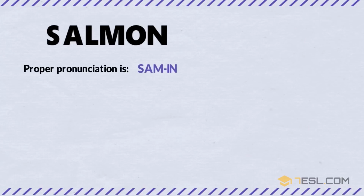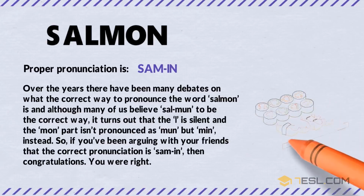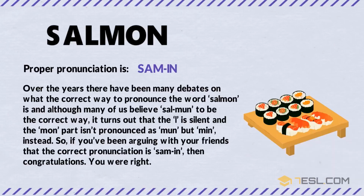Salmon. Proper pronunciation is salmon. Over the years, there have been many debates on what the correct way to pronounce the word salmon is, and although many of us believe salmon to be the correct way, it turns out that the L is silent and the mon part isn't pronounced as mun but min instead. So if you've been arguing with your friends that the correct pronunciation is salmon, then congratulations, you were right.